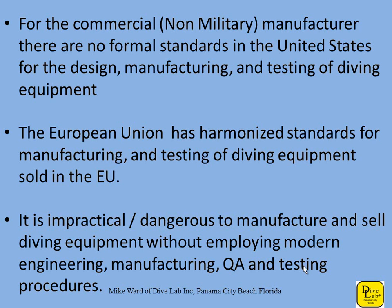But anybody here could make a rebreather. Anybody here could make a helmet and start selling it. And they're not really bound by any U.S. laws. Very, very few. The European Union has harmonized standards for manufacturing and testing of diving equipment sold in the EU.